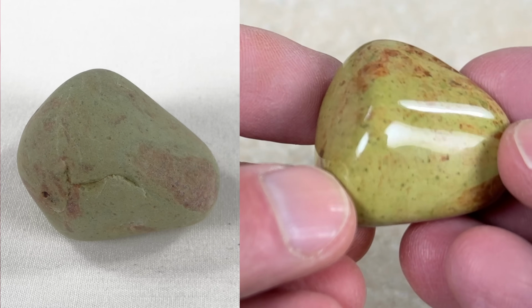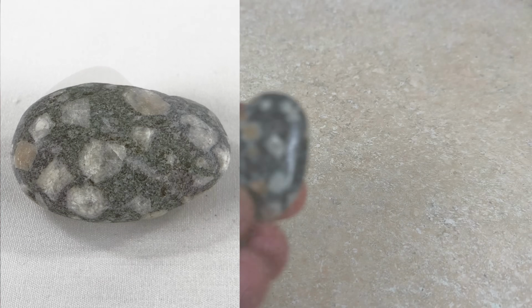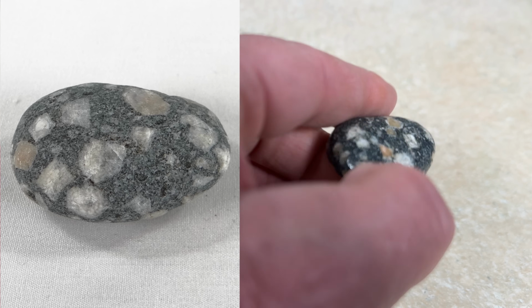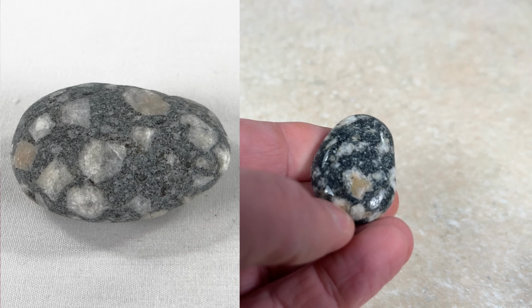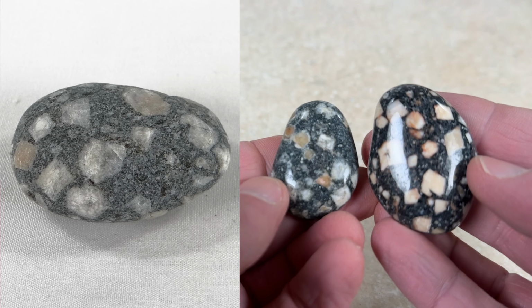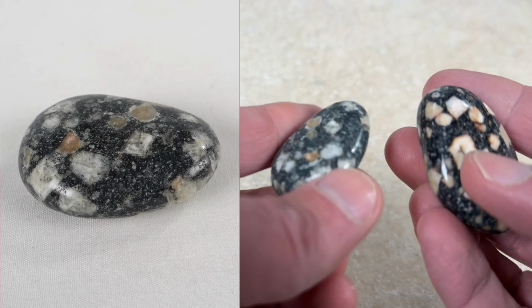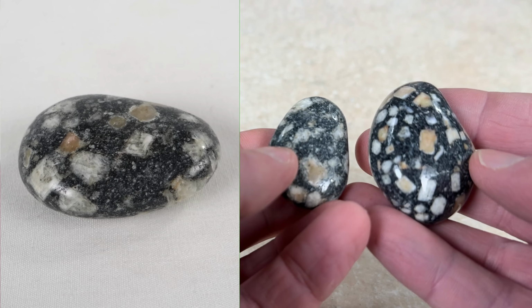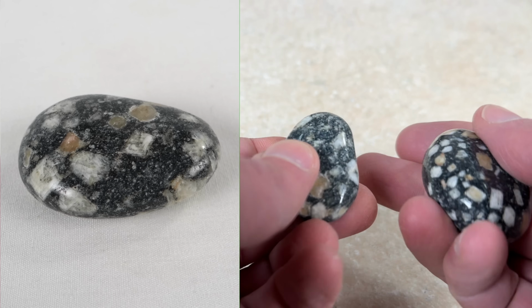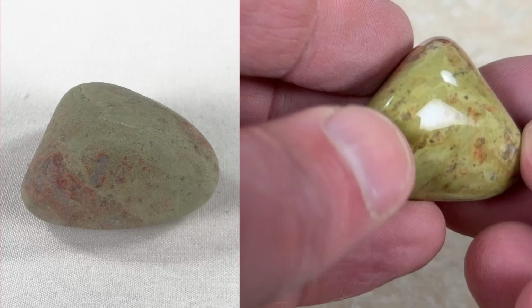Okay, I know a lot of people like unikite, so hopefully you're not getting sick of it. This one did not take the best polish ever. It's pretty bad, actually. But what's weird is I found almost its exact twin earlier in the summer that polished up much better. It's not perfect, but it's better than the one on the left. So I think those are feldspar crystals. I wouldn't bet huge amounts of money on that, but that's my best guess. More unikite.